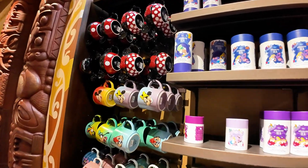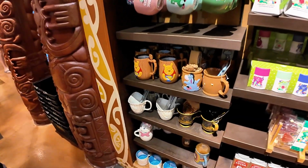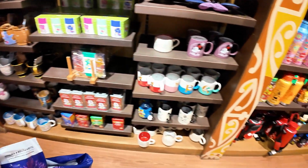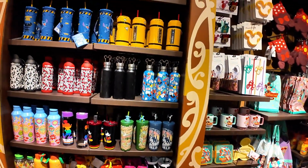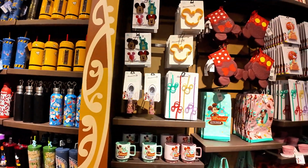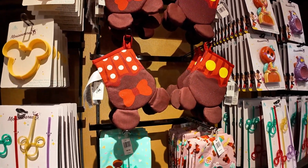I do like the big Minnie Mouse one. That's nice. All the teas. Winnie the Pooh. They have Marie. They have those really cool water bottles. Minnie Mouse and Mickey Mouse. Stitch. Kitchen. You know what? Now this might be new or newer. The oven mitts. Those look a little bit newer to me.